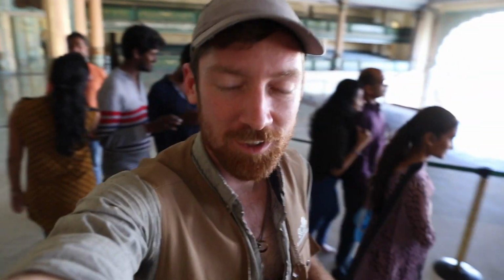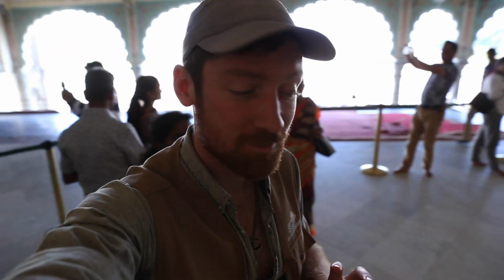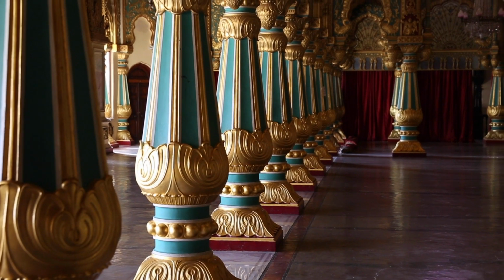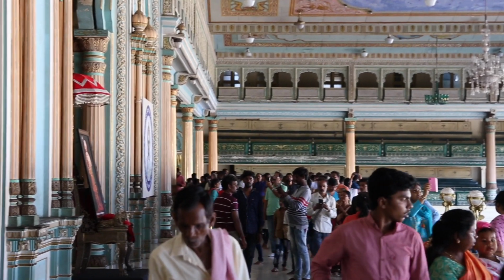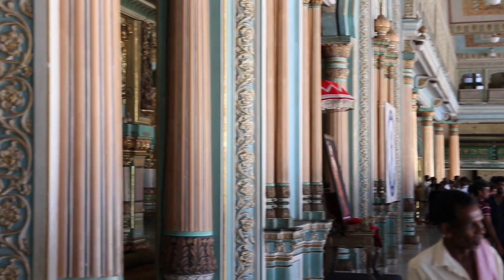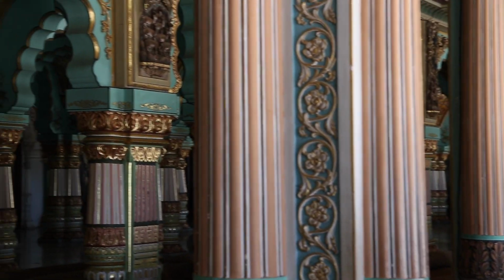That concludes this intense coffee journey to the southwest of India, Karnataka. We find ourselves in Mysuru, in the Mysuru Palace, and I find myself probably surrounded by more people than I have been in a very long time. But it's a beautiful palace, and with that, I'm just going to wrap it up right here.